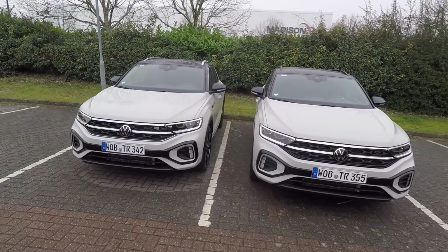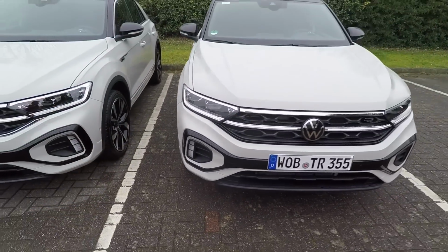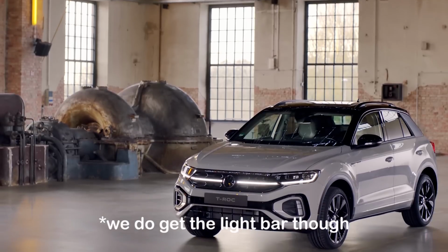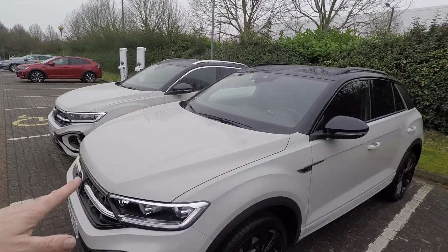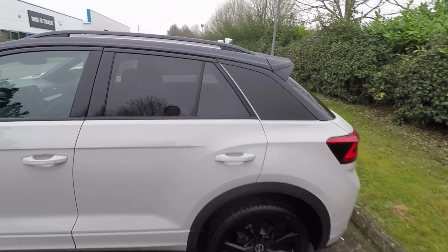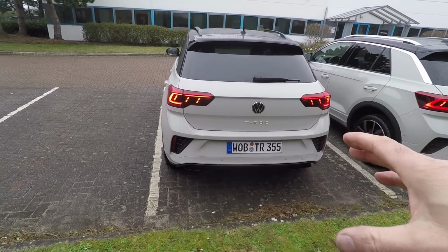I should point out these are German spec cars, so you may see things here that don't apply to UK R Lines. For example, the triple stack of LEDs in the bumper are purely for the T-Roc R, not the R Line. They've both got the contrast black roof, they've both got black mirror casings. I'm surprised this black styling pack car has still got chrome there, but it looks great. What it does have that that one doesn't is a carbon fibre foil here, which it's alright.